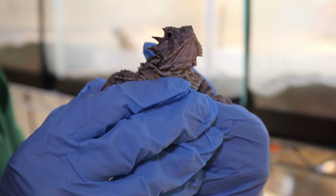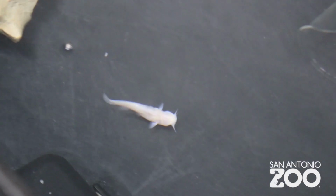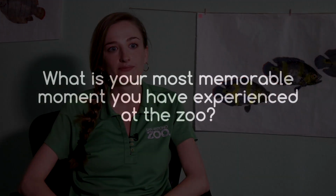The horned lizards are so lovable. So definitely the horned lizards. I also really like the Mexican blind cats. They're such a unique individual, and both of those are species I've got to work with in the wild or see them in the wild and do field work with. So I have a special connection to those guys as well.